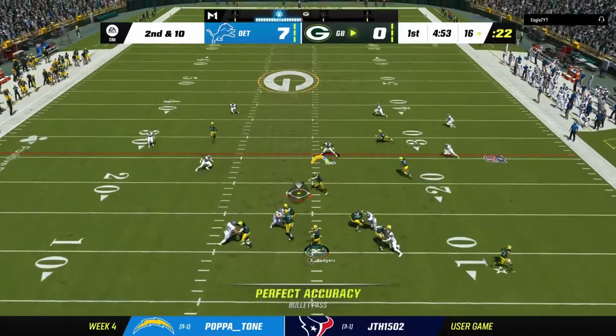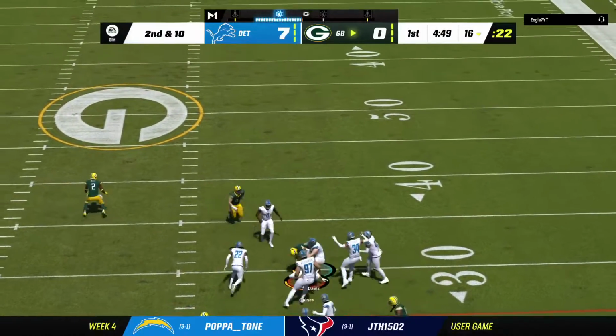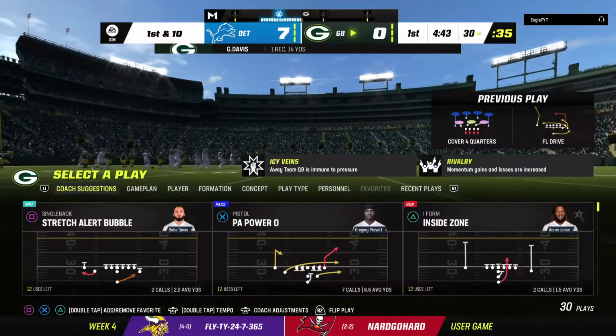Rodgers again here on 2nd and 10. That's brought in by Davis over the middle, and he'll get this up to the 30-yard line. 14 yards, good for a Packer first down.